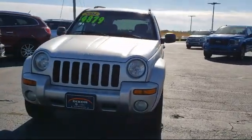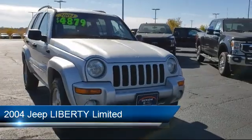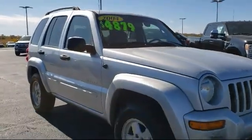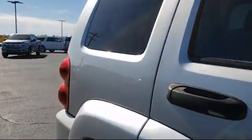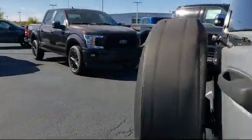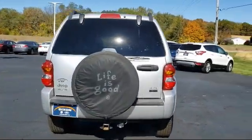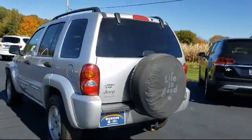And here's a look at another one of our great vehicles in inventory, and comes equipped with leather-wrapped steering wheel, alloy wheels, roof rack, keyless entry, air conditioning, side airbags, fog lights, power windows, CD player, 6-speaker audio system, and much more. Here at Dixon Ford, customer service is our top priority.